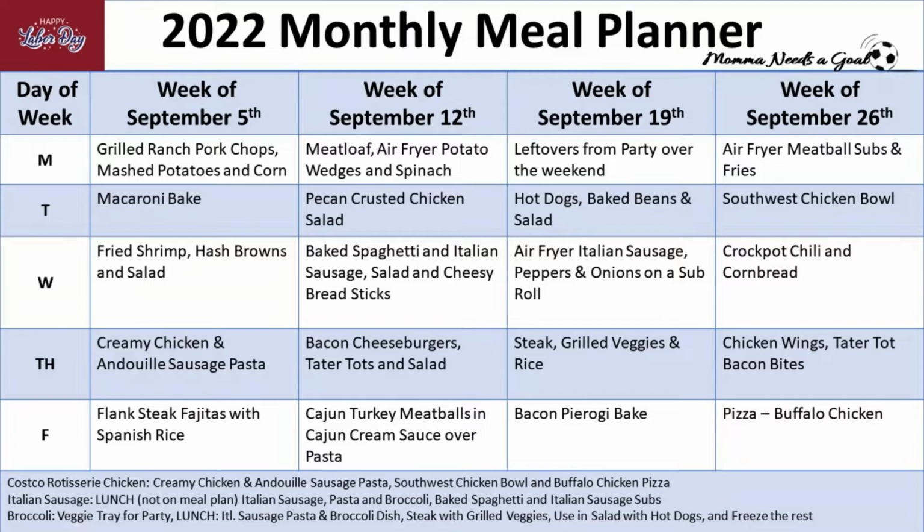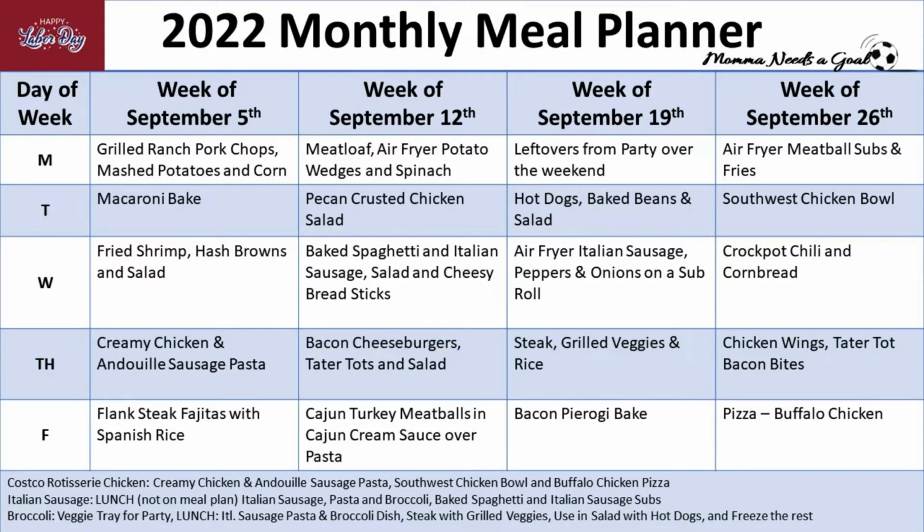Okay, so with all that done, I now pull out my calendar and I look at the days that people are going to be home, what we've got going on, and how long it takes to make a dish. So I pick the days that are best. For instance, let's go to the week of September the 5th, on Thursday. I decided to do the creamy chicken andouille pasta that day because I knew my son did not have to work. I knew I had nothing going on that day, and that dish does take a little bit of time to make. So I went ahead and plopped that meal on that day right there.